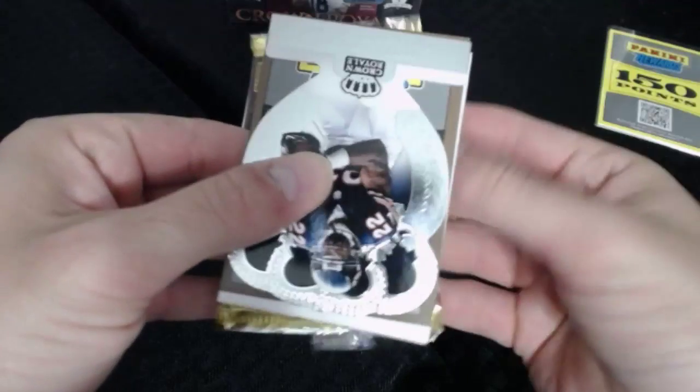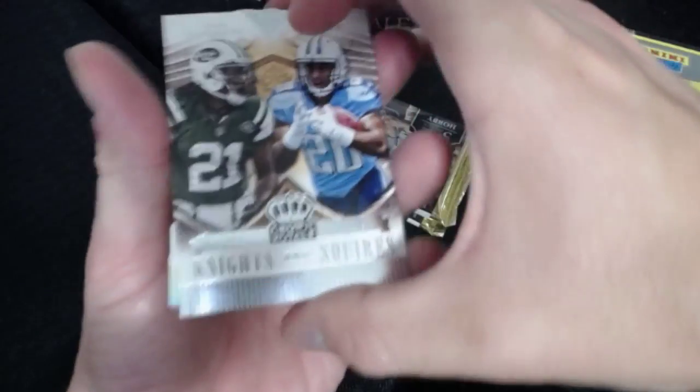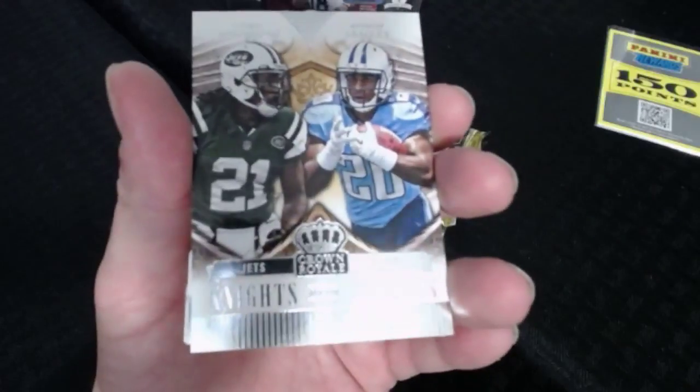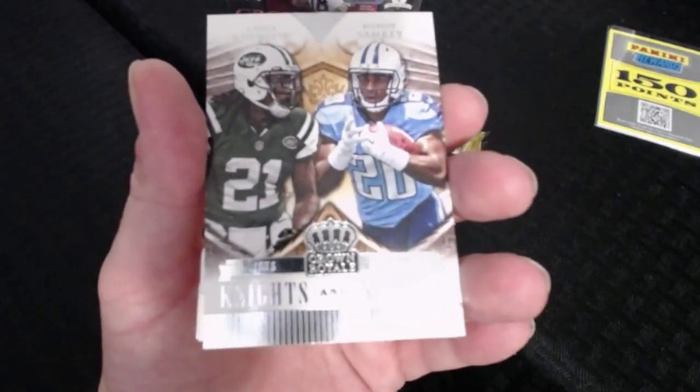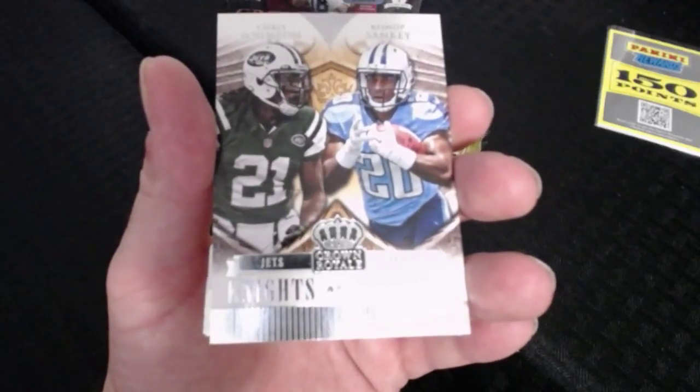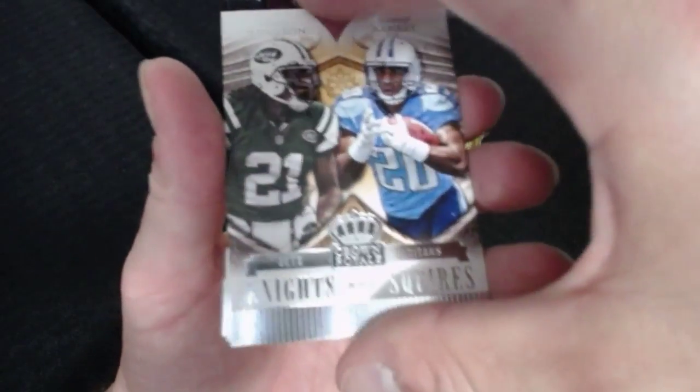Can't see when you do pack. Seriously? Wow. Wow. You see it right there? We're going to be doing two of them. Actually, three. Chris Johnson, Bishop Sankey, Jets and the Titans, Knights and Squires, Jets, that is you. Titans chick magnet. We'll get that guy random at the end of the break.